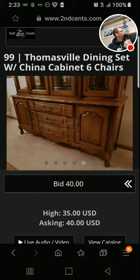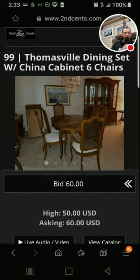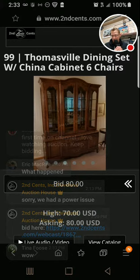Right there, that's what it looks like. That's what we're selling, the china cabinet and the whole table. You get the table and the china cabinet, one money. You're not buying one separate, and you get all the chairs with it. Six chairs, beautiful Thomasville, unbelievable. This is probably like a $3,000 dining room table set. I'm only gonna ask $1,000.